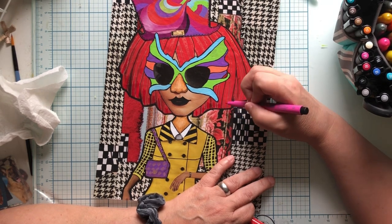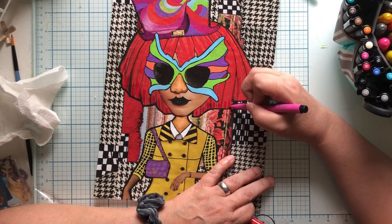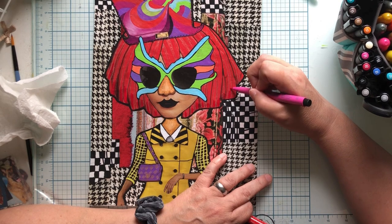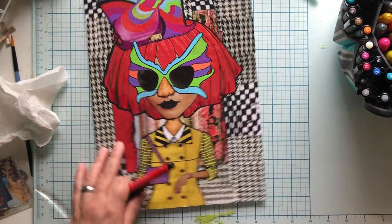I think I did the wrong sides on that one. Oopsie. And you know what? It's just fine because there are no mistakes in art. Okay, there we go.